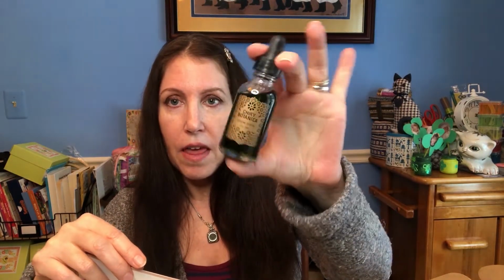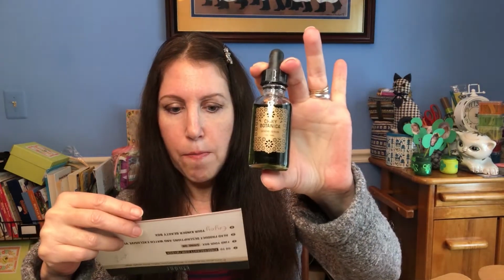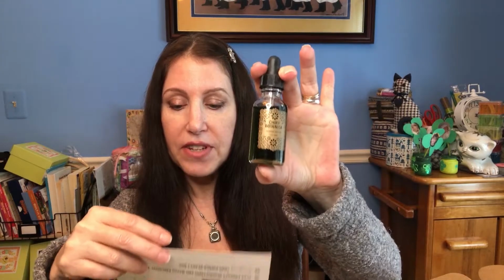The first item in this box, by the way, I got what's called the Shine box. And there was another box, I believe it was called Glow or something. Like I said, the items are slightly different. They just got a different serum in their box. I got the serum by Botanica. It is 1 ounce, $56 for this serum. It is a serene serum.